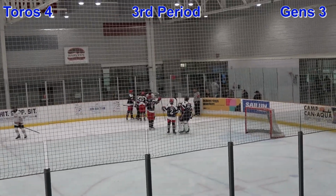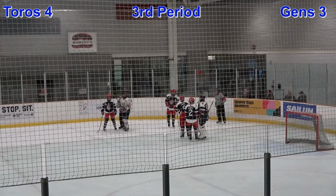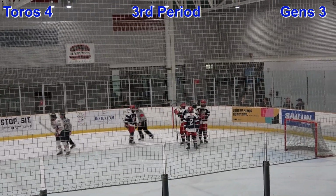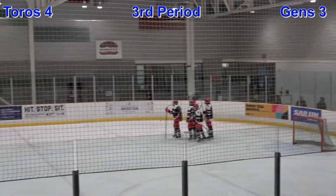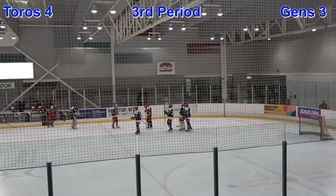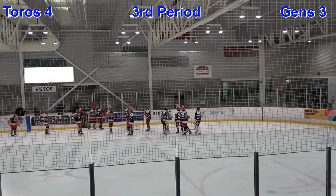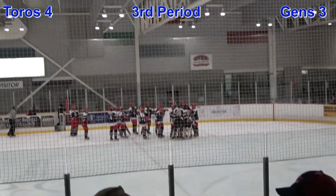What a comeback here for the Toros, trailing 3-1 with only a couple minutes left in the game. Jackman scored to make it 3-2, and then a redirection tied things up at 3. Connor Cole finished things off right near the last minute of play, and the Toros are going to escape Oshawa with 2 points in the bank and keep their point streak alive.